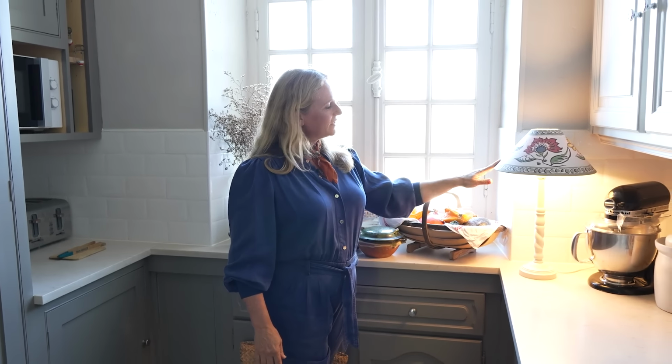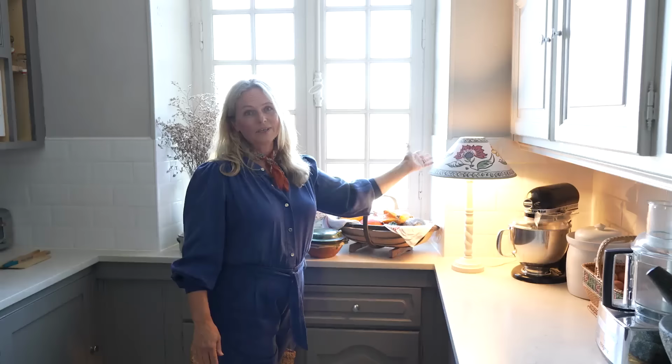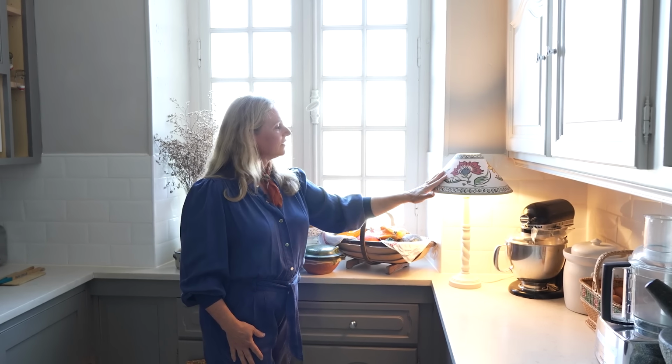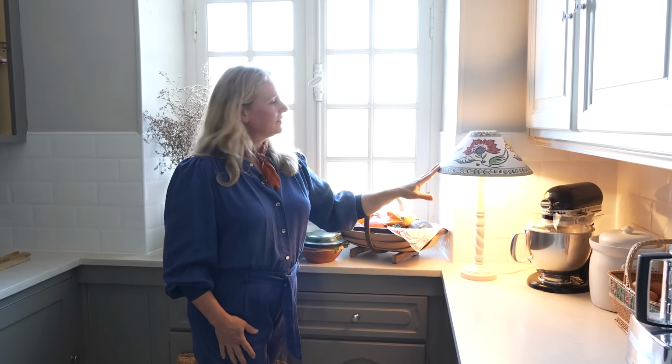So a lot of the lamps in the house are old lamps that I found in flea markets, and I literally just do a gesso kind of undercoat over the actual fabric on the shade and then paint over the top of them, so they're fully recycled, and you see them kind of dotted around the house.